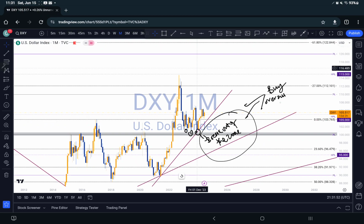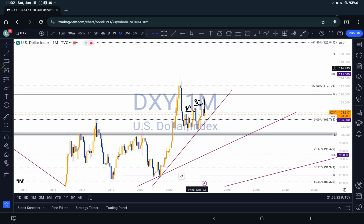overall on the bigger time frame. This is the monthly time frame. So at least I'm looking forward to it breaking this previous high. We can see that this actually broke the previous high. I'm predicting some push to break the previous high as well.